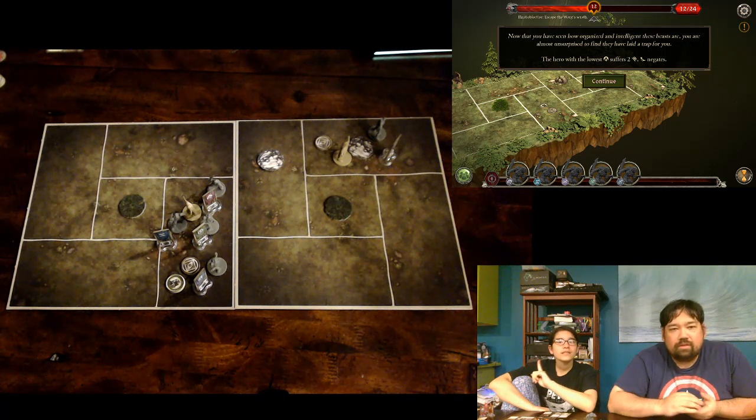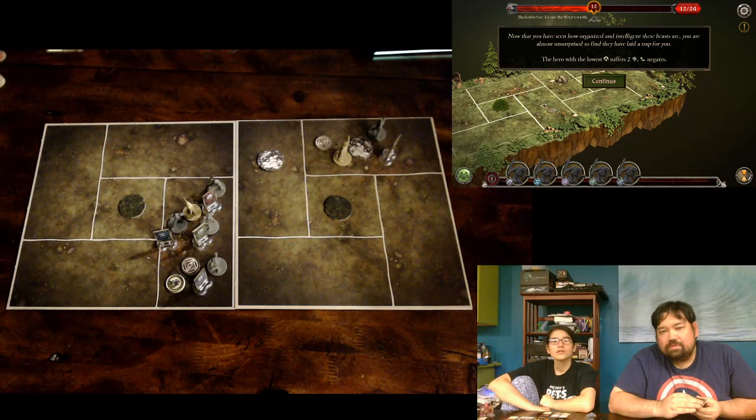Now that you have seen how organized and intelligent these beasts are, you are almost unsurprised to find that they've laid a trap for you. The hero with the lowest wit suffers 2 damage.